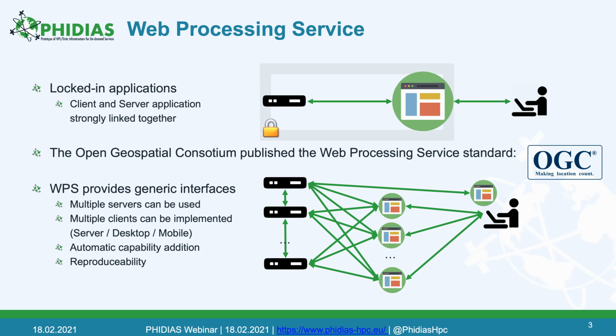It was already presented by Cyprien, but the Open Geospatial Consortium, which is a well-known international consortium, publishes web standards for a very broad kind of web services, from data to application sharing. So here I speak about Web Processing Services. We have two versions, one that was published in 2007 and the other one in 2011. The WPS, as Cyprien introduced, gives generic interfaces. So it lets people create multiple server implementations and also multiple client implementations.